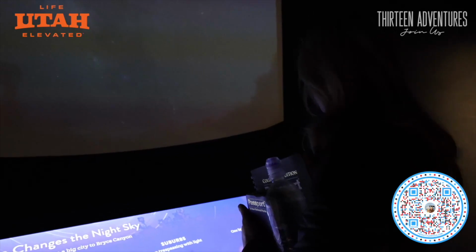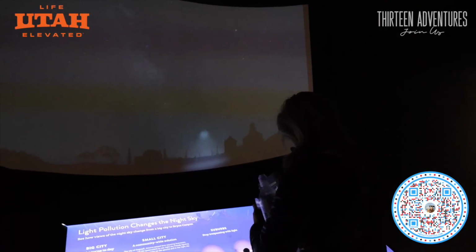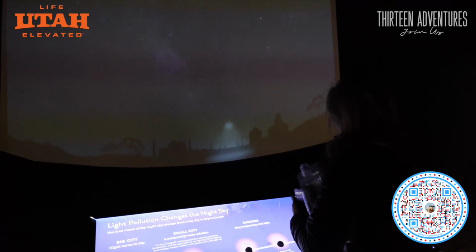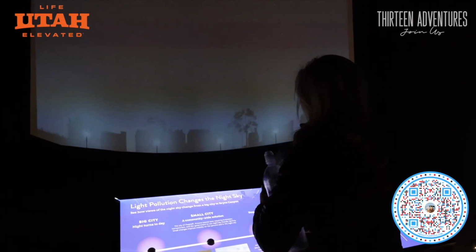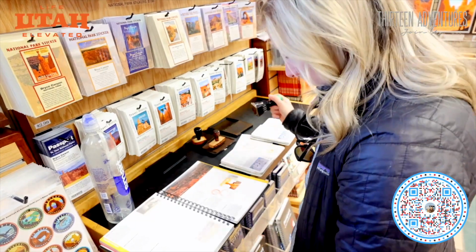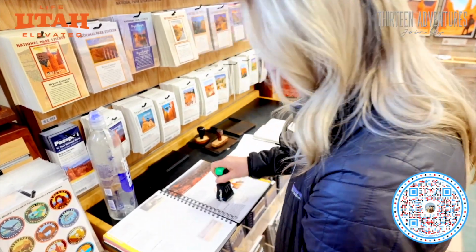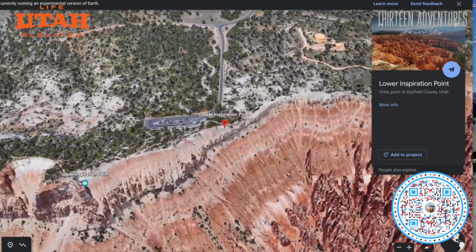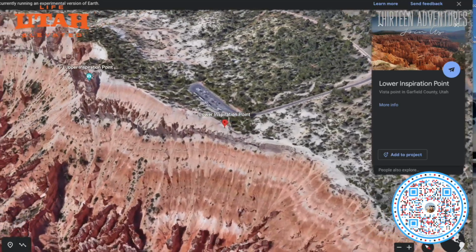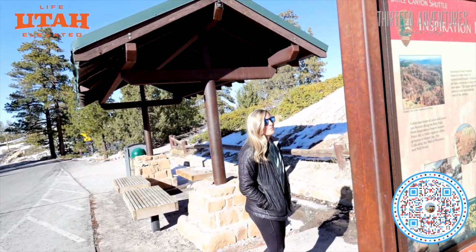Starry night. One street light. Do you feel inspired? I'm about to be.